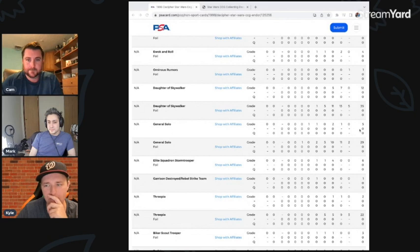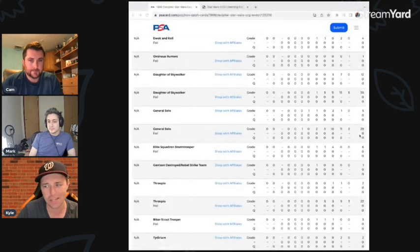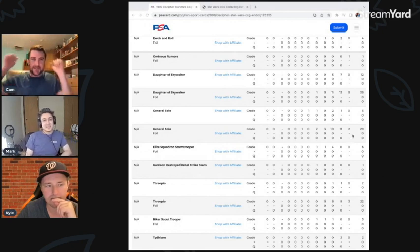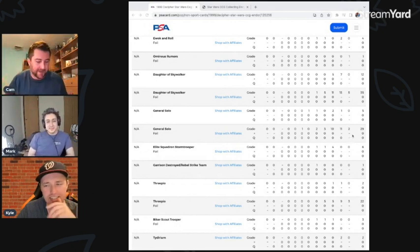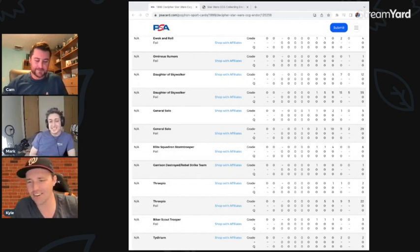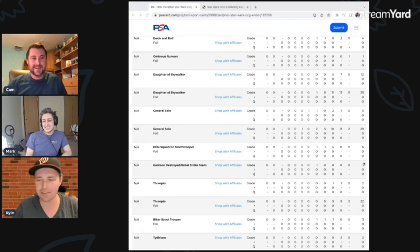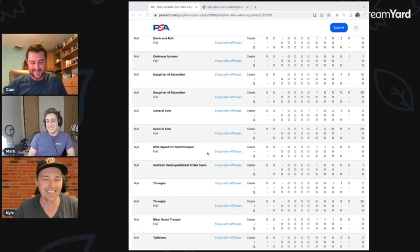General Solo, 5 graded, no 10s, 1 9, 2 8s. But the General Solo foil has 29 submitted with 2 10s. Yeah, one of those is in my vault. All my top cards are in the security vault. They're not on me. It's all good. Humble bragger over here. It's like they're all stacked between so many 10s. I can't get to them.